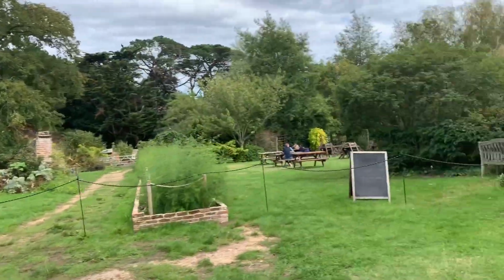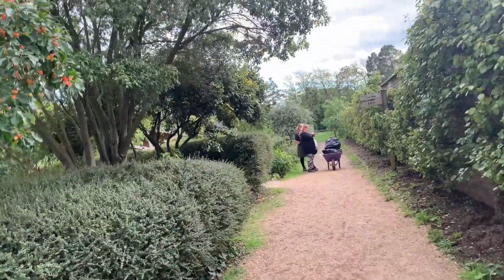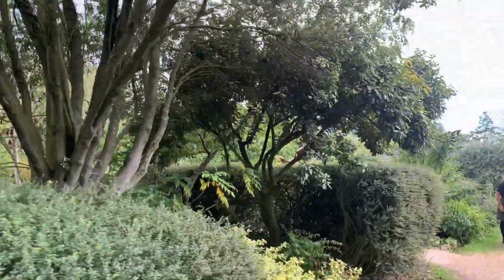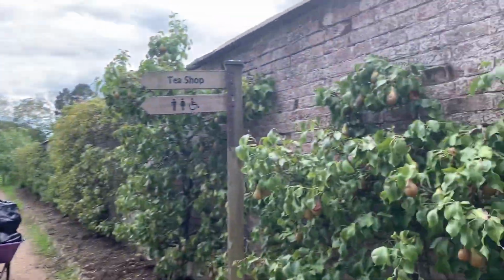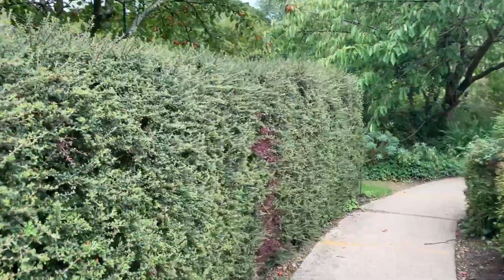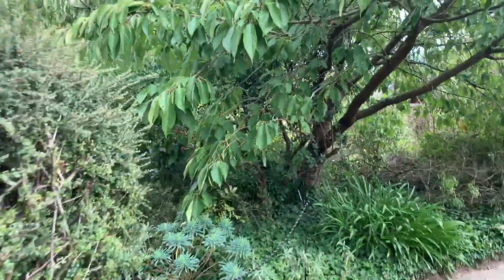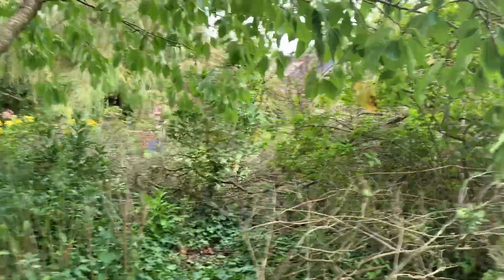In here, they're all surrounded with farms, and earlier we've seen the fruits there, pears and apple. They have a tea house as well. It's up here. It's a lovely area. So what are you waiting for, guys? Go and check and visit us here in Isle of Wight.